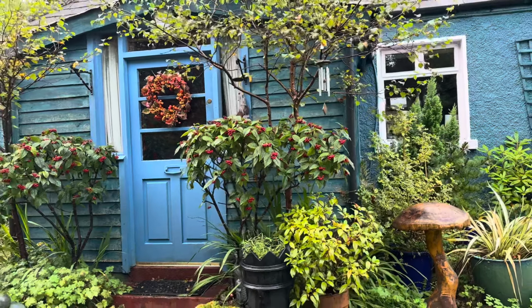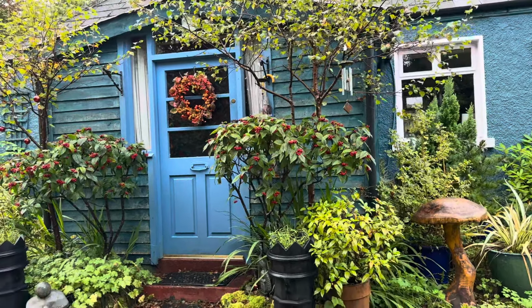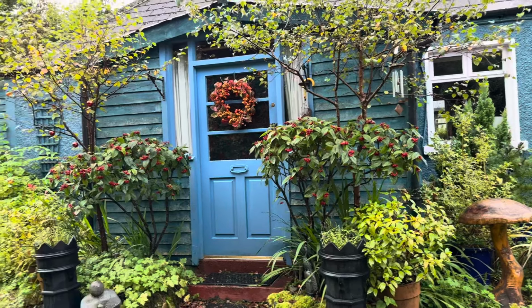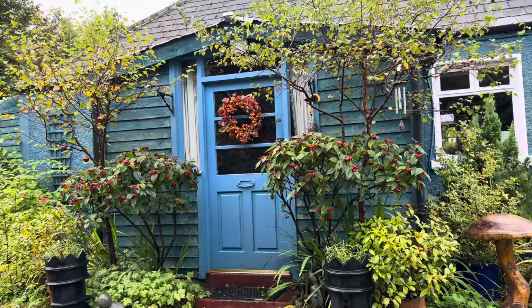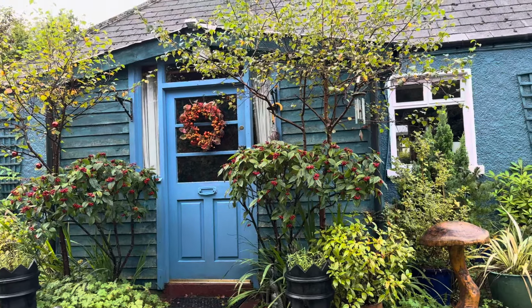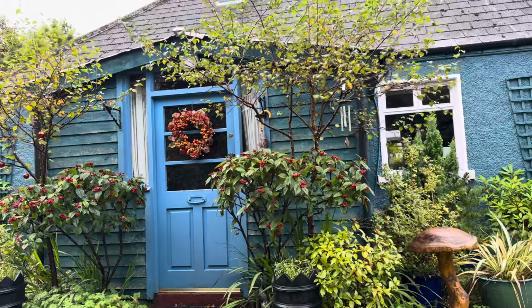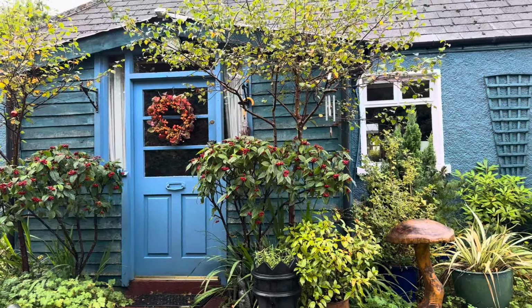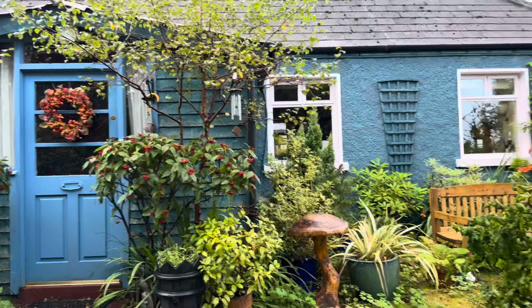Welcome to Bealtaine Cottage here in the west of Ireland, and as you can see we're getting ready for Samhain, which will be next month, but there's a lovely long run up to it where we can really enjoy the autumn in all its splendour.